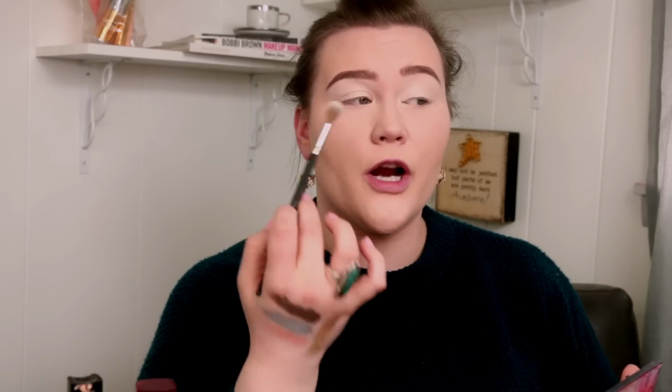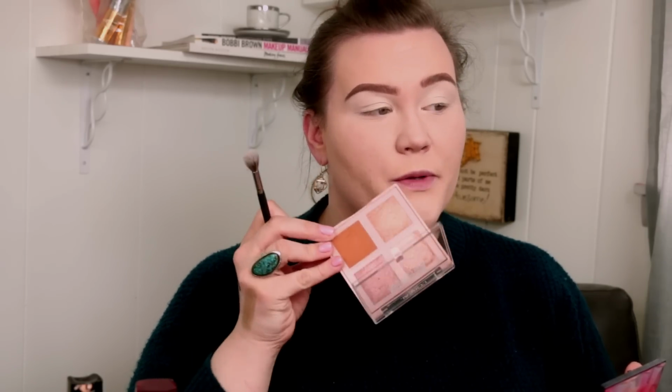All right, so I'm going to start off here by going in with my BH Studio Pro 16 brush. Now this is a very, very large fluffy brush, and I'm going to go in with this bronze shade right here and then kind of start fluffing it through. Now I'm mainly going to keep the color on the outer portion of the eye right there, but I just want to lightly fluff it through the crease ever so gently. Okay, so brown through the crease.